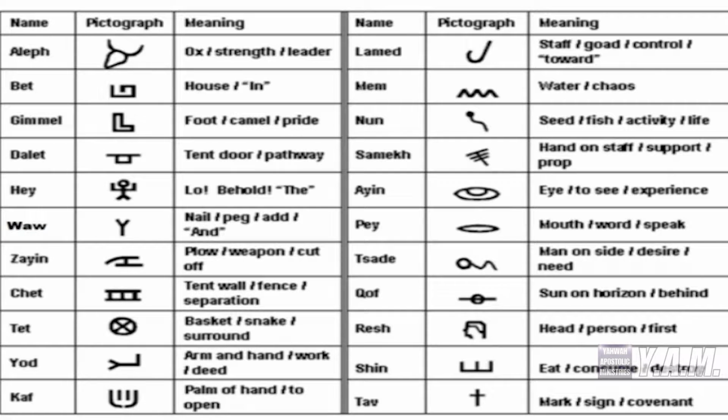Then last time we did Zayin, which is the plow or the weapon, which means to cut off. This week we will do Chet, which is a tent wall, or a fence, or separation. We're going to get into all those. So Chet is a tent wall, a fence, or separation.